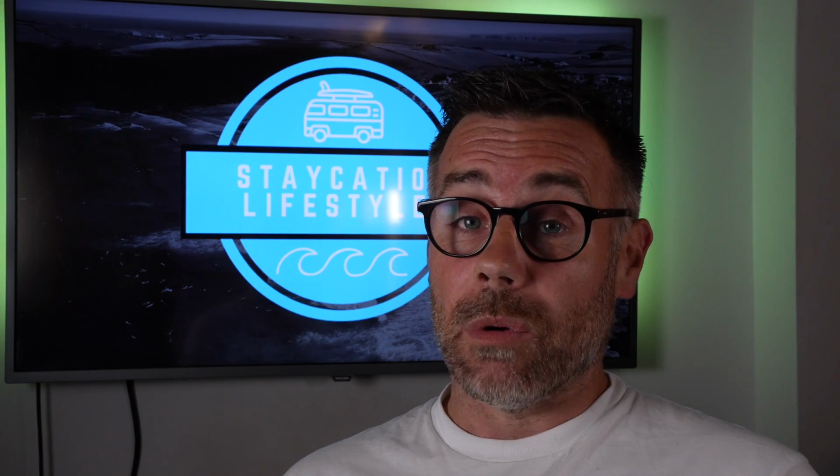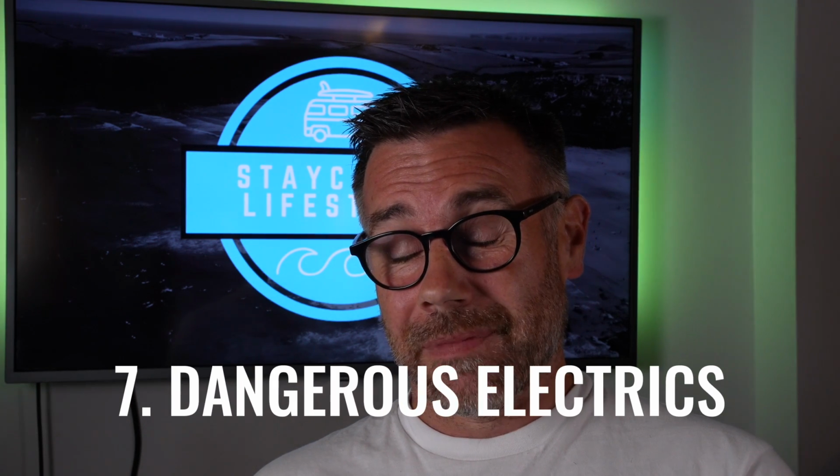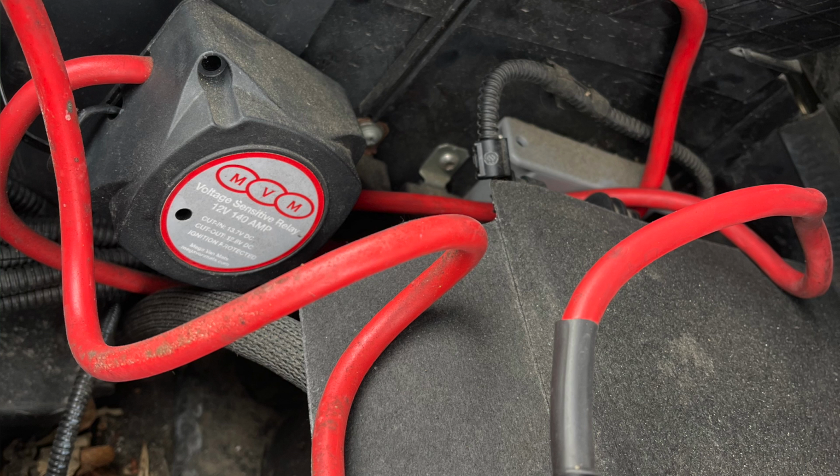But now, the big one. Quite frankly, I think I got away with this because this was very, very dangerous. The vehicle which I've got is fitted with a smart alternator. As a lot of people will know, vehicles fitted with smart alternators can't have a split charge relay system in there, not the cheap one. Well, this one did. It had the voltage sensitive relay. Didn't notice that at first.